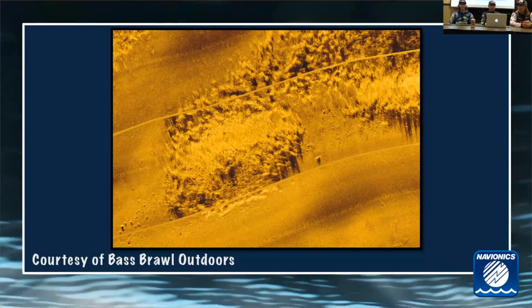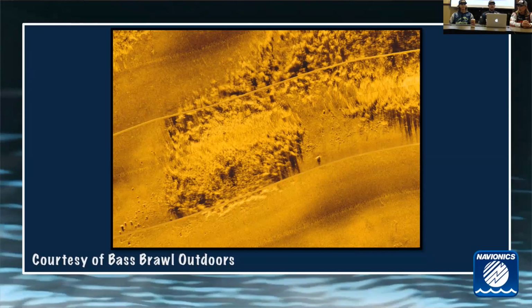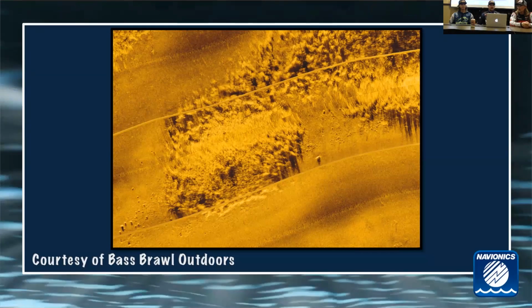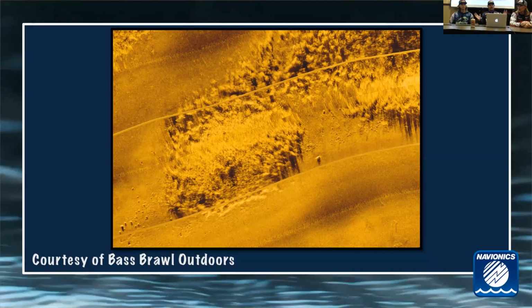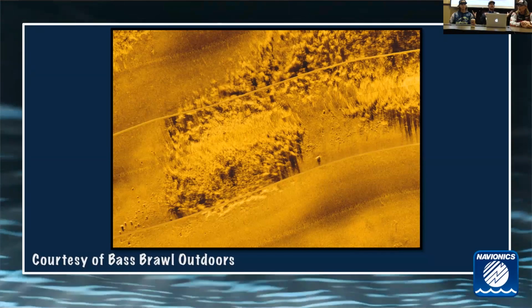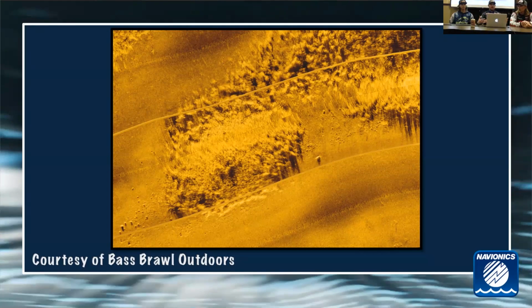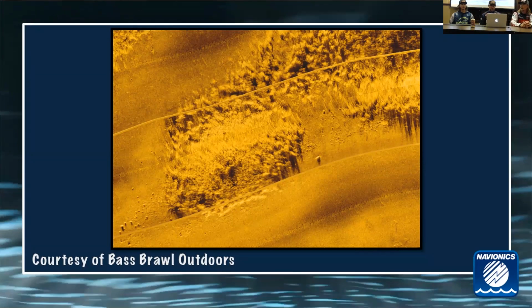So this is courtesy of Bass Brawl Outdoors. Casey and Lyle, good buddies of ours. They do some pretty awesome things with their electronics. I believe they call it farming. They're putting together strips of recorded side imaging sonar to get a bigger image of what they're actually seeing. Yeah, it's really cool, sweet stuff. We love it. We sit there and look through that stuff all the time.